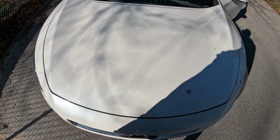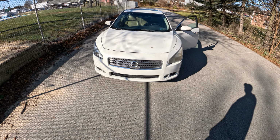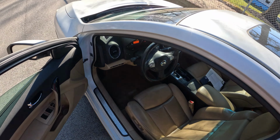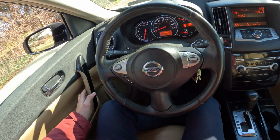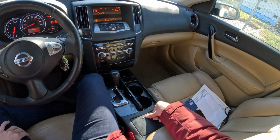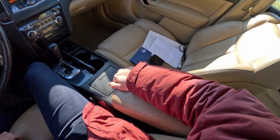Some people have complained about CVTs in these cars. I've personally never experienced an issue with a CVT in the Altima or the Maxima, so I can't relate. I've had a flawless ownership. And in regards to the design, I think this is one of the best looking Maximas that was ever released. When I first saw this car, it was like a black on black on the road. It really impressed me. I was like, what is that car? That's a Maxima? Yeah, that car is gorgeous.